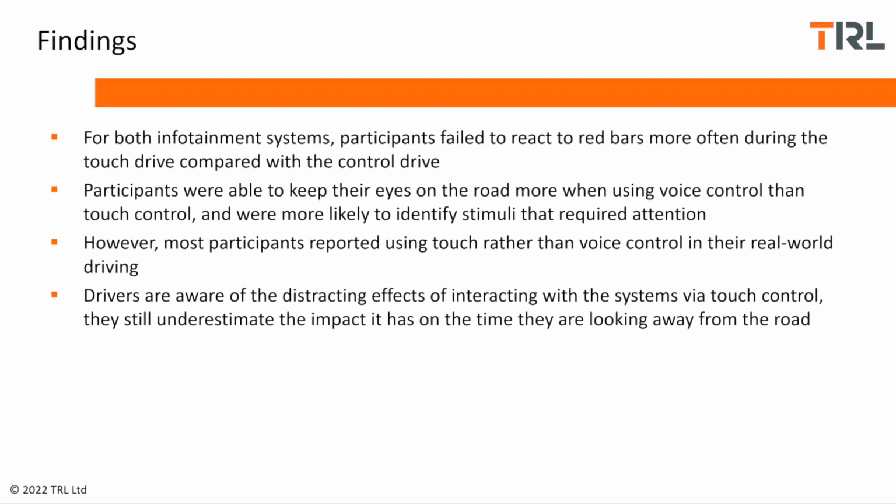So they're aware of it. They're aware of the distracting effects of interacting with the systems with touch, but they underestimated the amount of distraction they thought it was causing them. So they know that it's dangerous, but they think it's less dangerous than it actually is in terms of their own behavior.